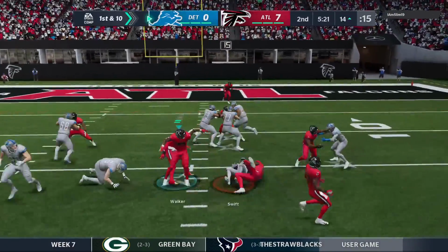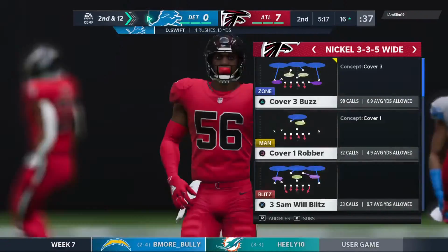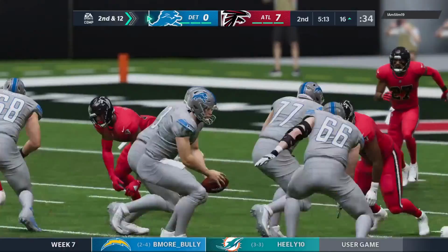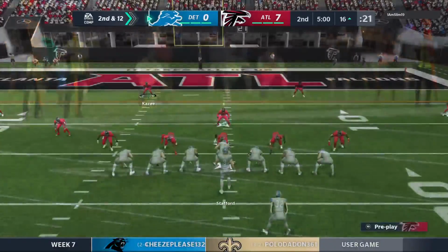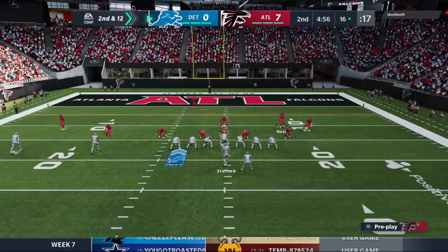This is Swift on the counter. And he goes backwards here, losing yardage back to the 16. 2 yards the loss, 2nd and 12. I have a feeling they'll stay committed to running the football, especially on the early downs. They just haven't had a whole lot of success just yet.